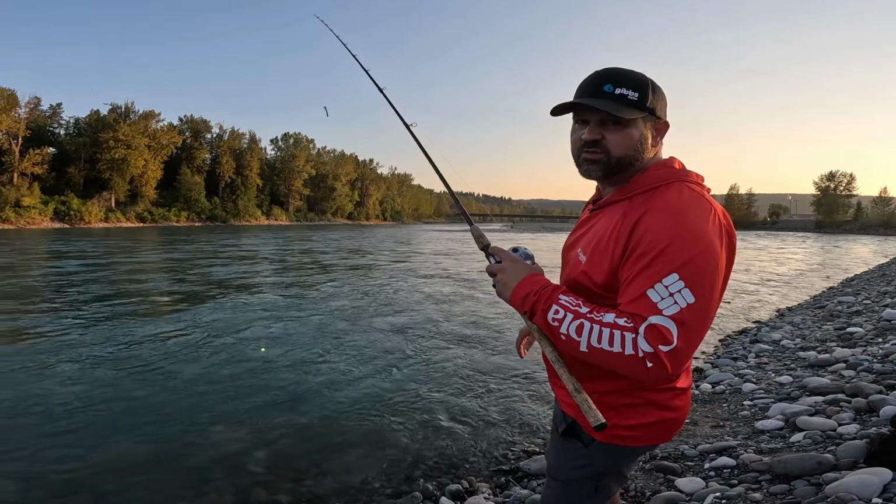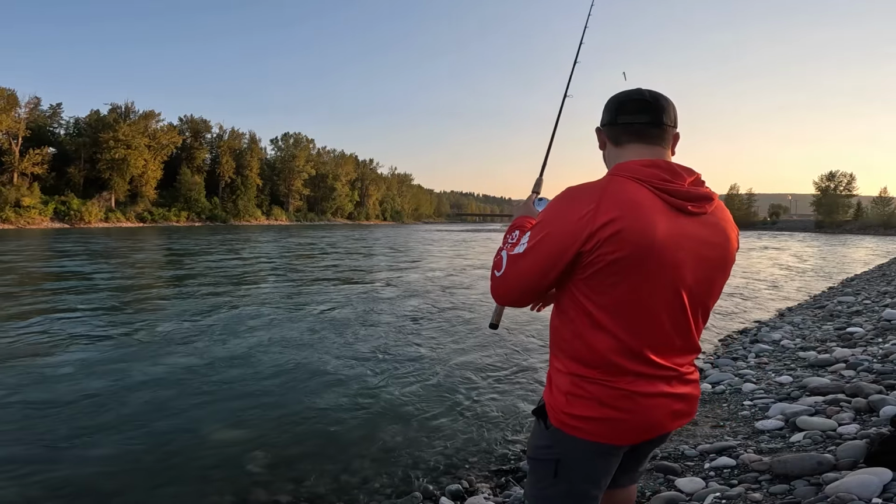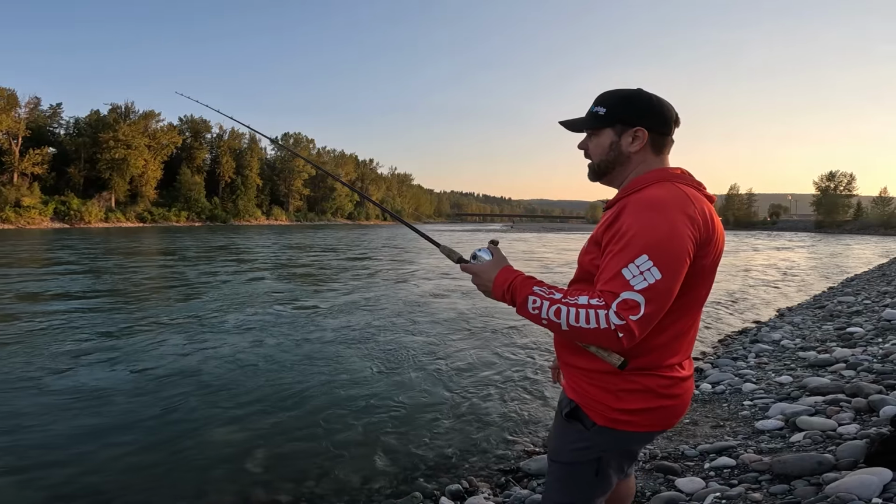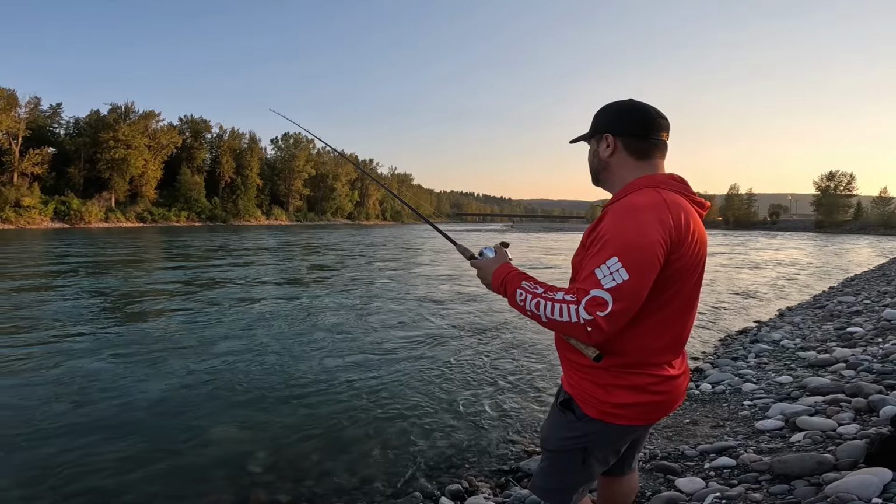Okay, here we go. You want to cast almost straight out in front of you, a little bit more upriver. It hits the water, lock it up, and keep your rod up in the air.